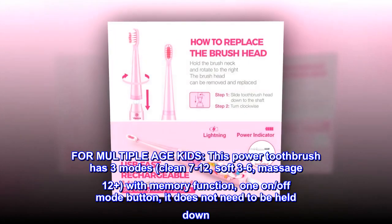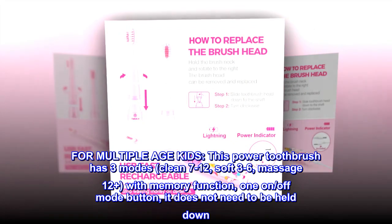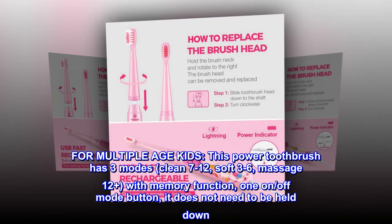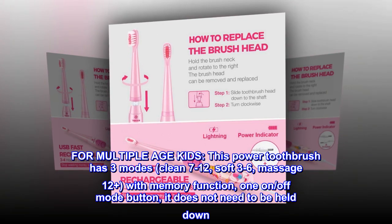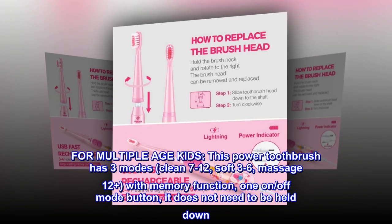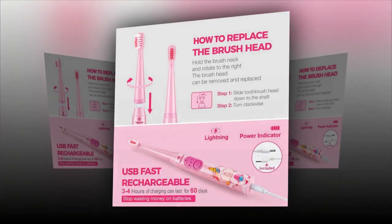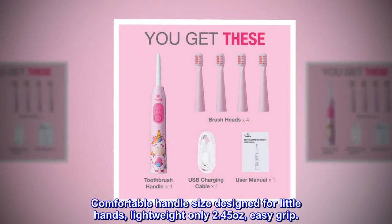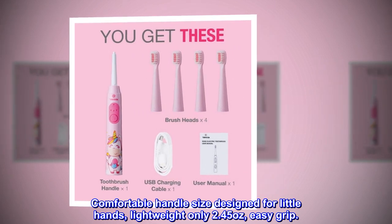For multiple age kids, this power toothbrush has 3 modes: clean 7 to 12, soft 3 to 6, massage 12+, with memory function. One on/off mode button, it does not need to be held down. Comfortable handle size designed for little hands, lightweight, only 2.45 ounces, easy grip.